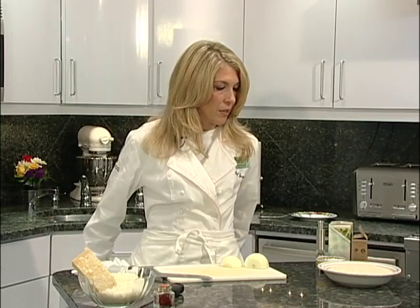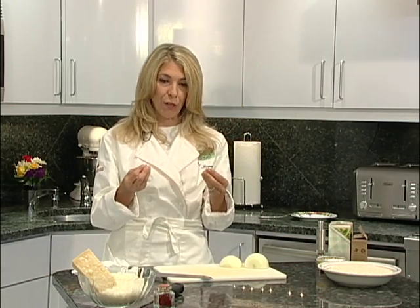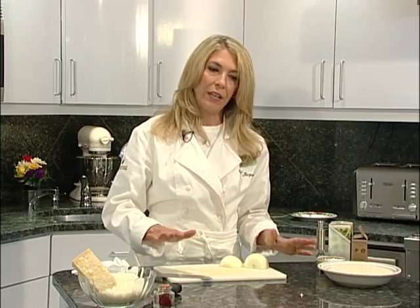This is not something that you want to start and then go and take a call from Aunt Sadie. You must stay with the risotto once you start cooking this, because it can get burned, it can stick, and you will not have that creamy risotto texture that we're looking for, that chefs look for. So here are the ingredients.